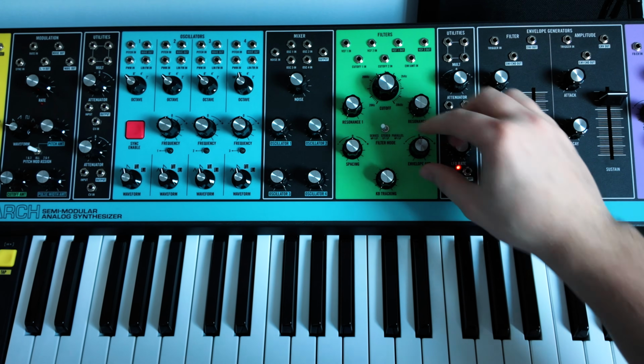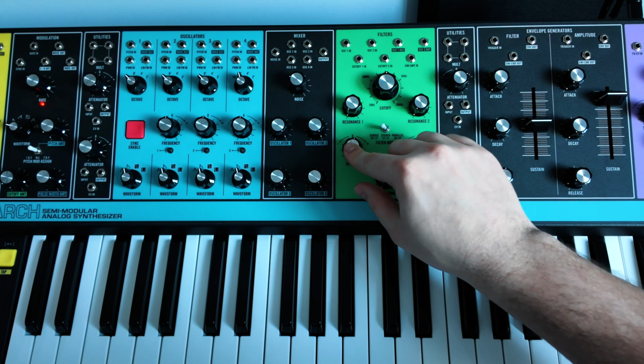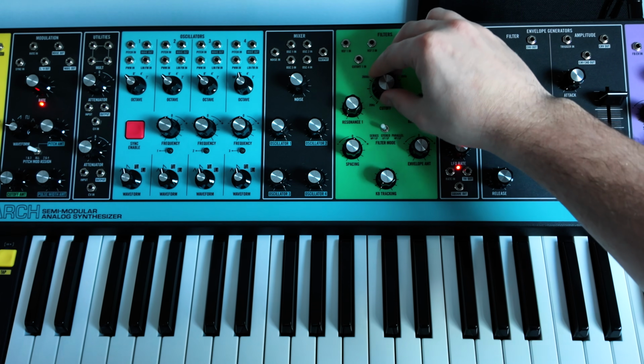But it is cool if you kind of want to have that almost band pass sound of setting your filter where you want it for your high pass down there and then low pass up here, and then adding some envelope for kind of a band pass style sound.